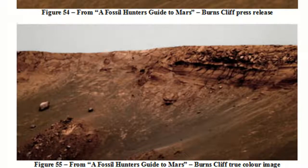So why are they doing this to their images? Again, kind of the standard conspiratorial view is, they're covering up the fact that the skies are blue on Mars, but we're suggesting in the hypothesis, no, it's just that the thing's taken on Earth.